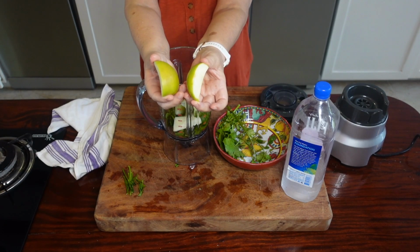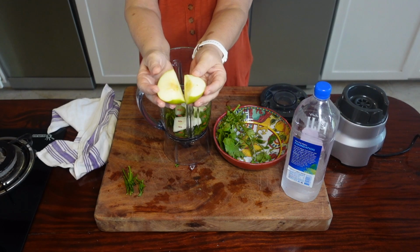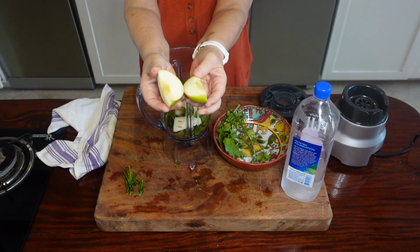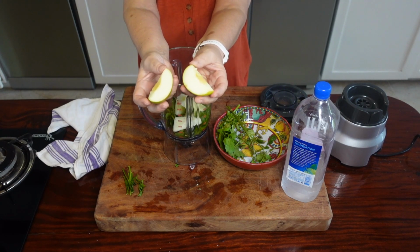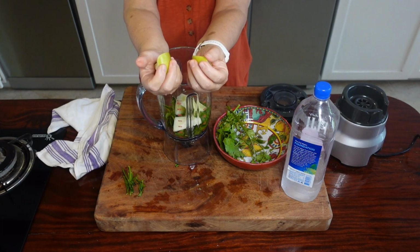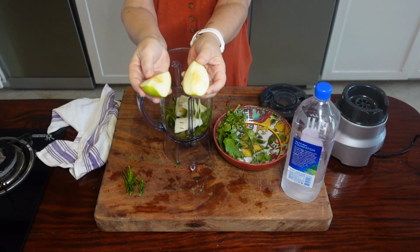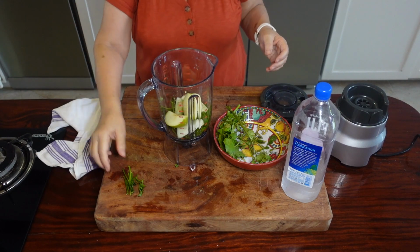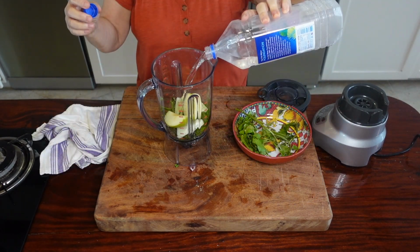Apples have phytoestrogens, which, you know, also help us with our reduction of estrogen in the body. They also have high fiber. They're high in antioxidants, and they protect us against illness. This is half a small green apple. You can use red apple if you want. Okay. I'm going to add filtered water to this, about a cup.